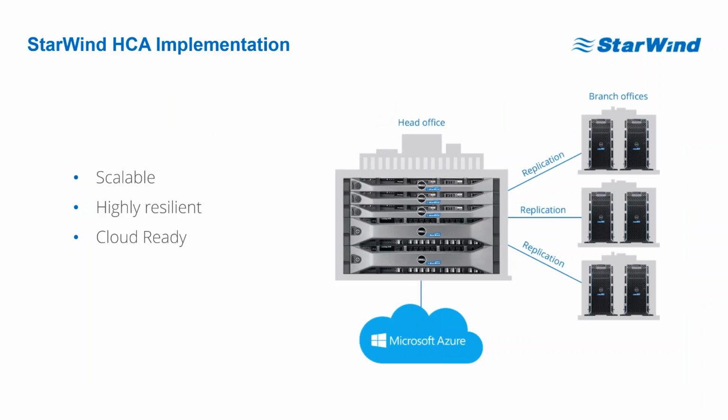Let's say we have a customer who has multiple nodes in their head office. They have 2 XL systems running their VDI deployment, and they have 3 L systems running their virtualization, and they are doing replication between the sites. There are only 3 branch offices drawn. Technically there are 10 of them doing replication between head office and ROBO locations. So that is one of the typical use cases for StarWind's hyper-converged appliance.